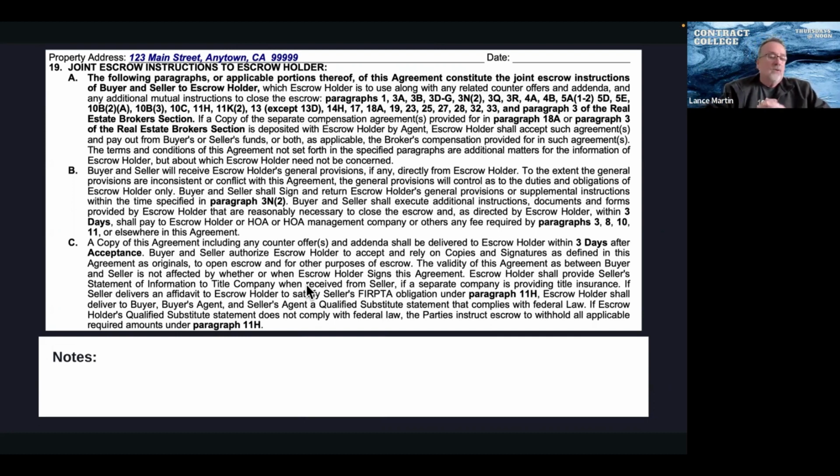Escrow instructions very rarely, if ever, will make it into a small claims court case or a superior court case, because escrow instructions are not a contract. Okay, this is the contract. Escrow instructions are exactly what they say. They're instructions to escrow. But wait a minute, Lance, the buyer and seller signed the escrow instructions. That doesn't make them a contract.